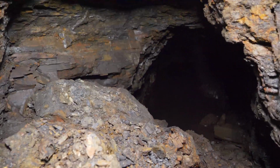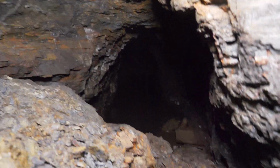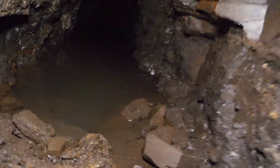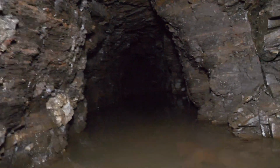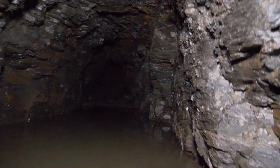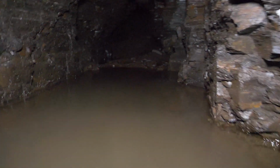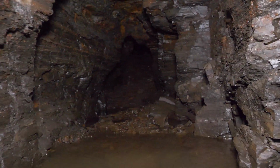Oh, Gary, it seems so easy to get back up here. Yeah, so I think this is the next bit here that I'll have to carry the bag with the tripod in, just in this next chamber.